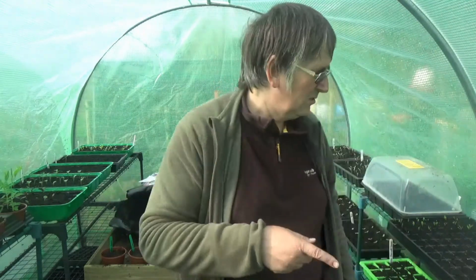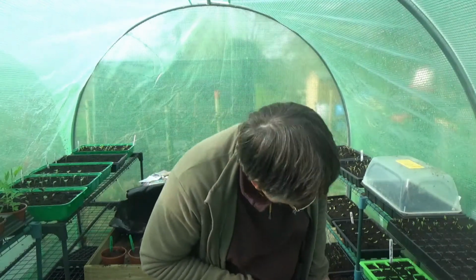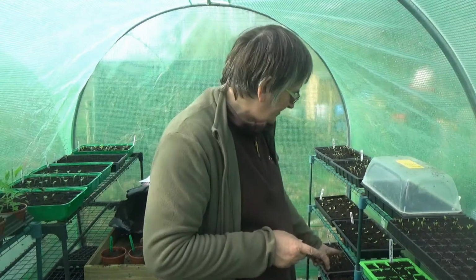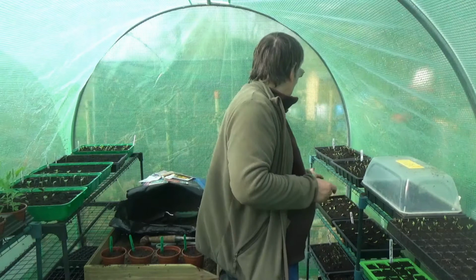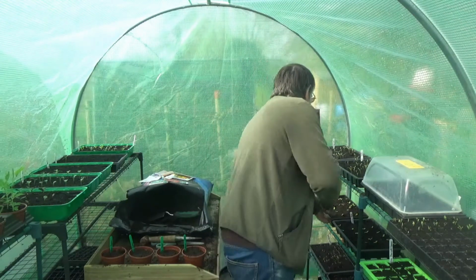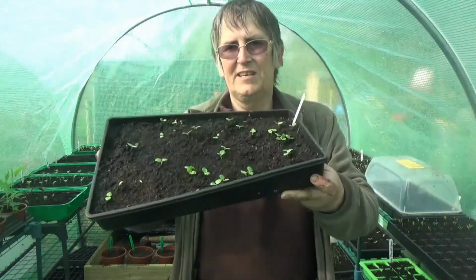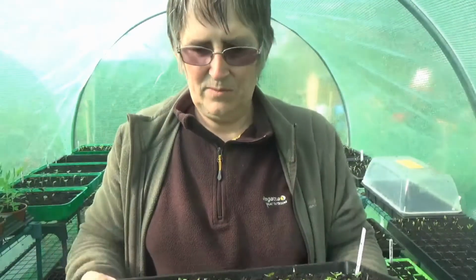I've had a quick look round at the seeds in here. We have got more things coming through. There's more African marigolds come through. Got quite a few of those now. Lots of cosmos. Hollyhocks is unbelievable. You've got to have a look at this, folks. I'm obviously doing something right this year. Just look at those. So how many have we got in there?